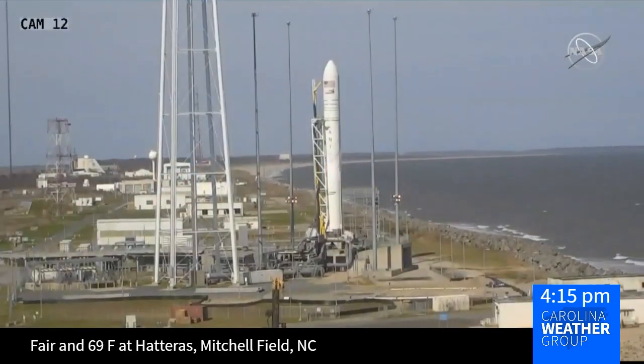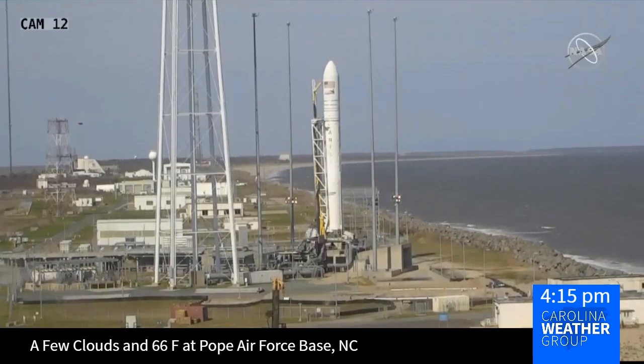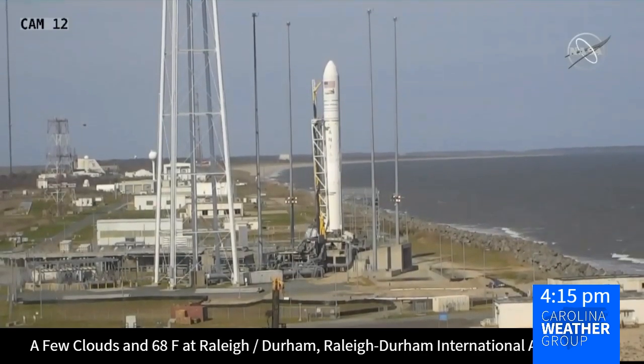This is Mission Control Houston. Good afternoon. Today is April 17th, 2019. You're looking at a live view of the Northrop Grumman Cygnus vehicle on top of an Antares rocket out at the Wallops Flight Facility, ready to launch here in just about half an hour.